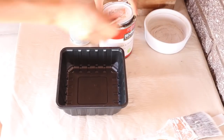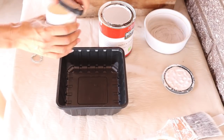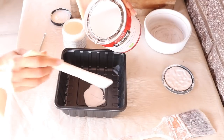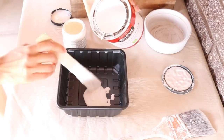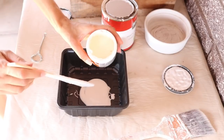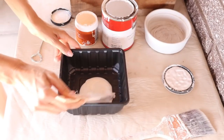Since we're working on our paint projects, I have a couple plant pots that I want to paint. So we'll get this mixed up. I've just got my plain white paint. This has lasted me so long. Just this one can of paint, I use it for all kinds of projects. And then this one is a lot warmer colored, so I just use a little of that just to soften the white so it's not so stark white.